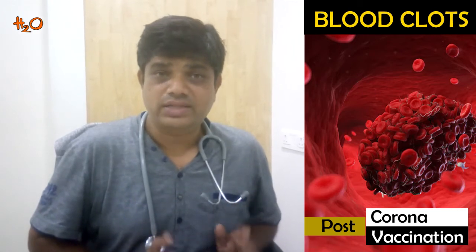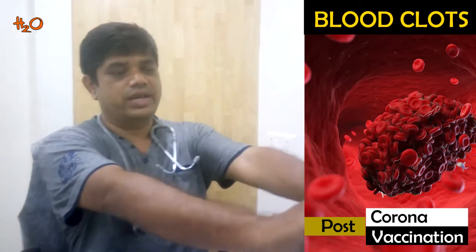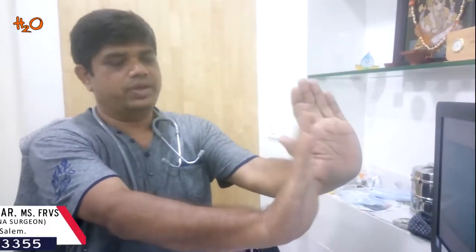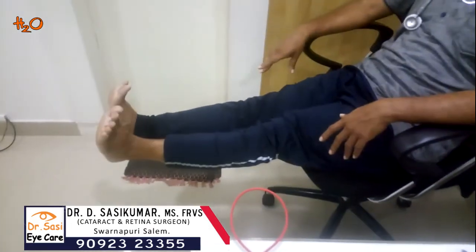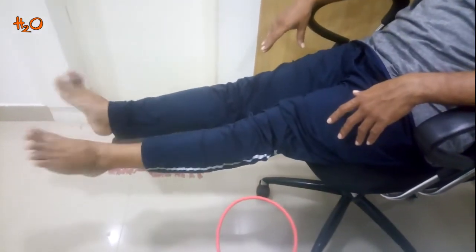And at home, what are the exercises you should do? One is, imagine this is the legs. It's like this. You should keep flexing and extending the muscles, so that the calf muscles here, see here, the calf muscles need to be extended. Keep rotating and work on the calves. Just see this. This is called the peripheral pump. So the peripheral pump should keep on working. You should give it that exercise. Push, pull, push, pull, right? This kind of motion should be there.